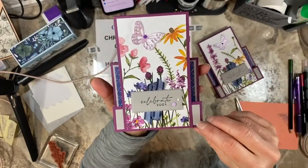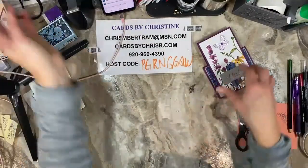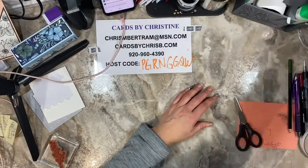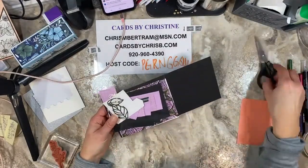Everything's here. All right. So you guys, that's the Fitting Florets card. It's gorgeous. So gorgeous. All right. Next card, last card, amazing Mac Daddy card. Thanks, Ramona. I will definitely enjoy my day tomorrow.